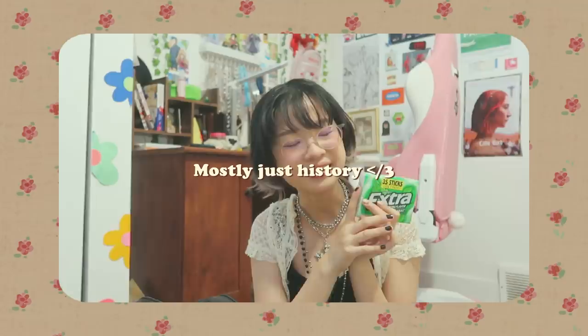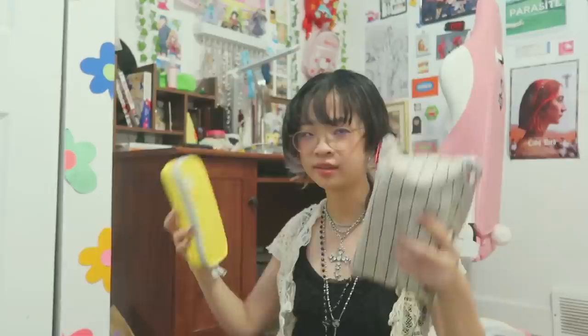I packed the main things that I need in my backpack, but I also need to pack my pencil case, and I think I'm gonna use this yellow one this year because, you know, sometimes you just have to switch things up and I think it's good to limit what writing supplies and note-taking stuff that I actually use instead of just having a bunch of stuff that I don't use that's heavy.